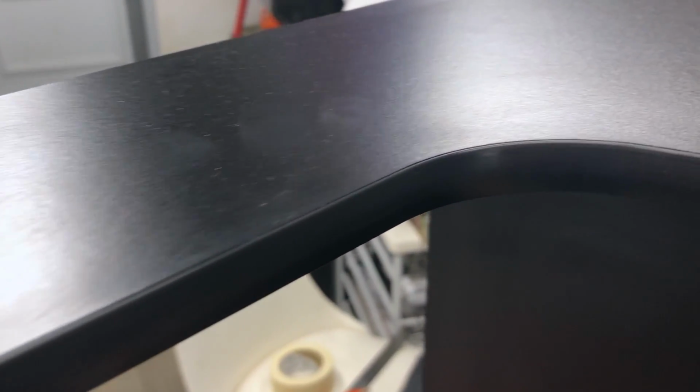It's got a little adhesive on it, yeah. Yeah, so there's options there as well. Or you can just paint the edge. We'll just paint the edge. Yeah.